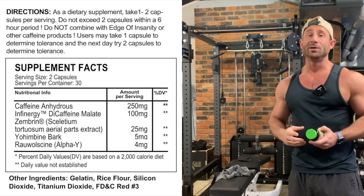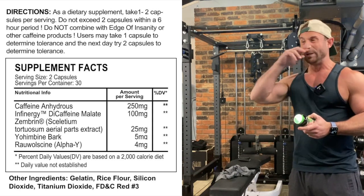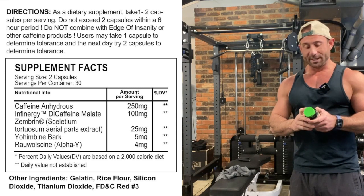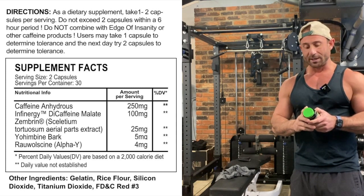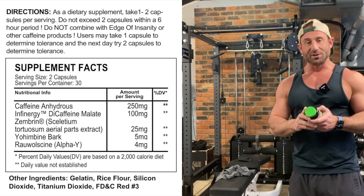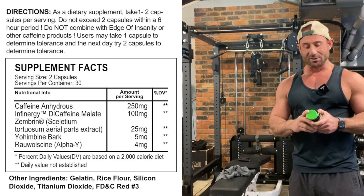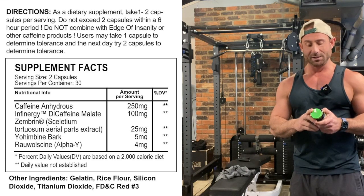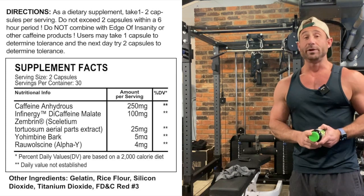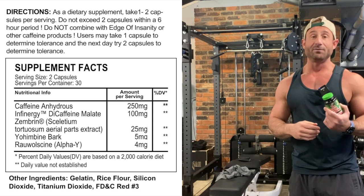That's an amount that I really like to see in fat burners, whether it's like 200 to 300 is a good amount to me. And then I really like that they have another 100 milligrams of dicaffeine malate with the trademark name Infinergy. So that gives you the prolonged effect of the caffeine. I think that yields like 75% caffeine, so that's another 75 milligrams. If you add that up, you get 325 total milligrams of caffeine. So this is definitely on the higher amount for a fat burner.